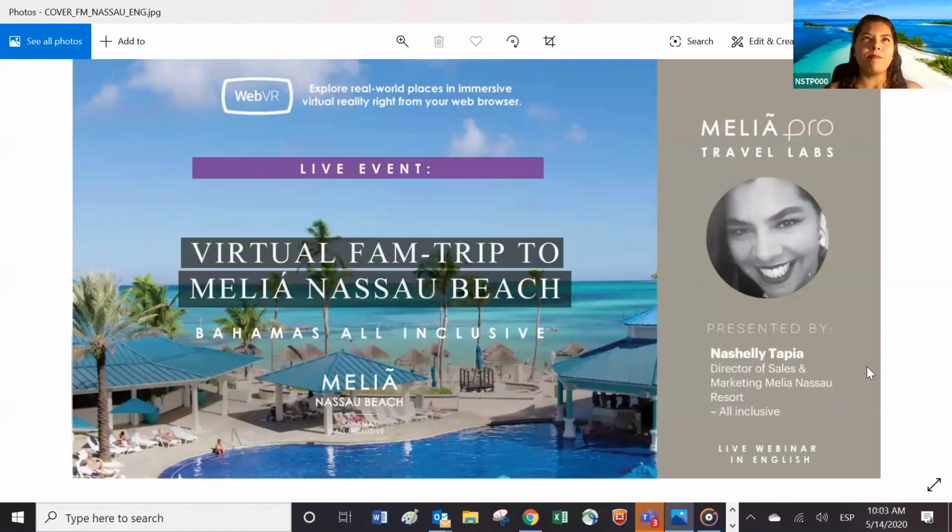I think this virtual site inspection is going to be super nice because we all need a little bit of the color of the ocean on our screens, just to feel that one day we're going to go back there, right? So I'm ready to start showing you a little bit of this wonderful resort, which is Meliá Nassua Beach.